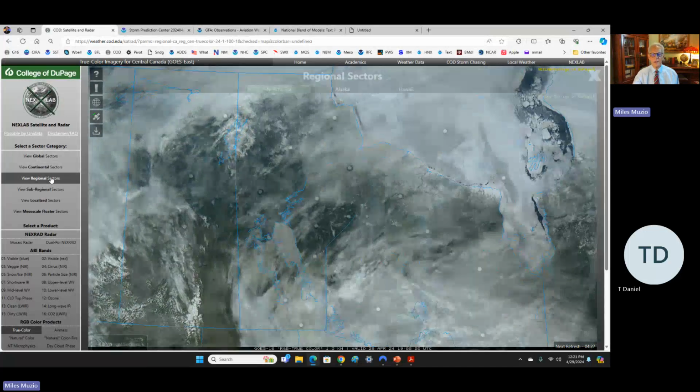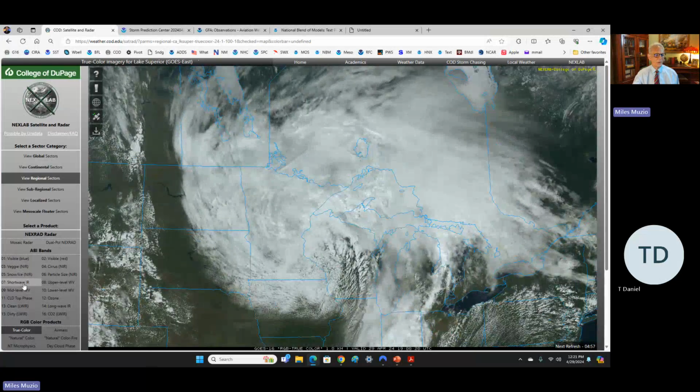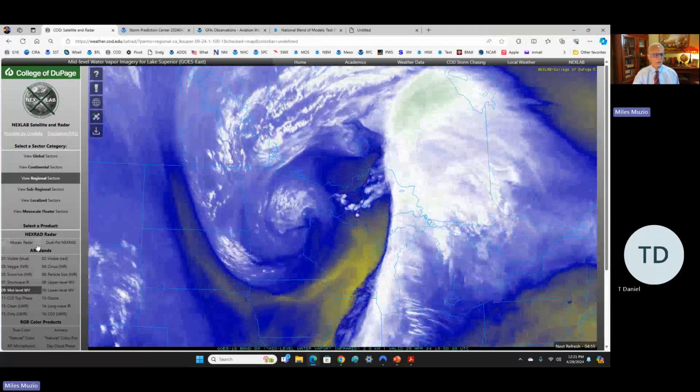And just to the south of there, what do we have? Let's see here. Big low pressure system. There it is. And we'll put it into mid-level water vapor imagery, and you can see where the low is there. A little bit of dry air kind of coming in here.